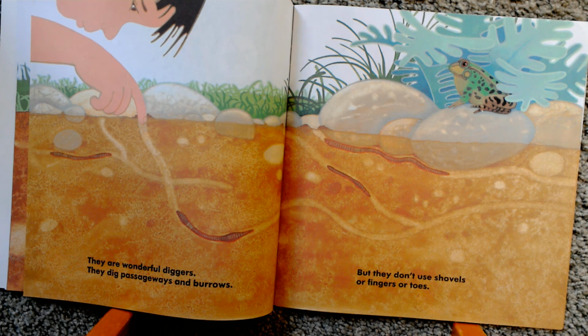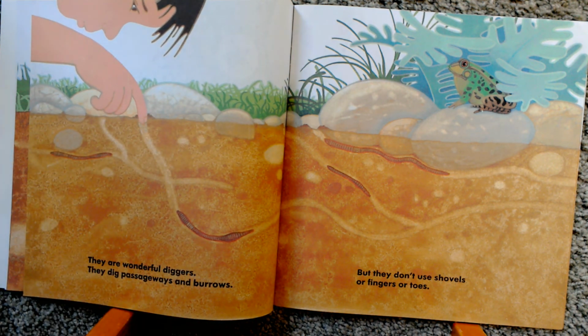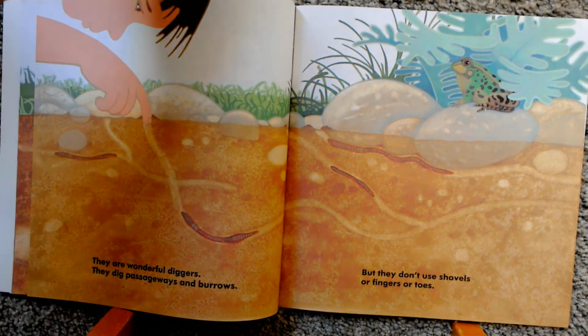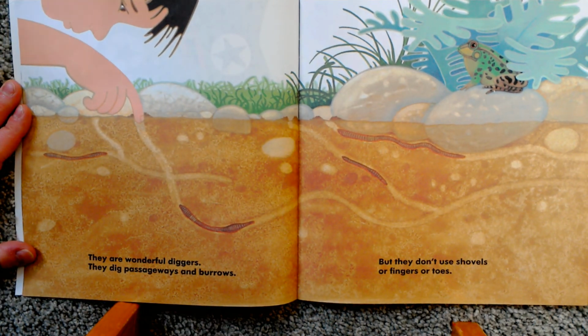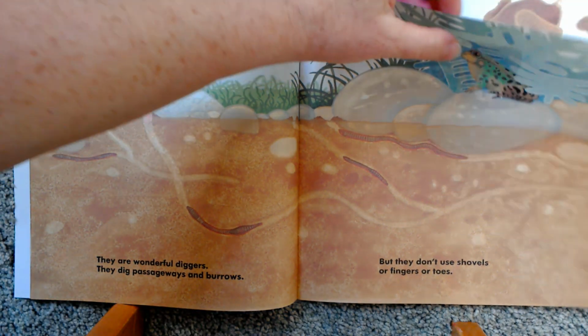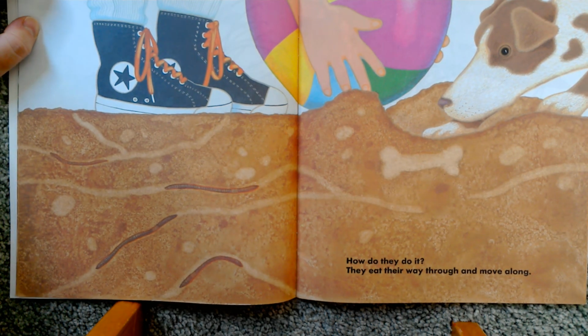They are wonderful diggers. They dig passageways and burrows. But they don't use shovels or fingers or toes. Do you think worms even have fingers and toes? That's right, they do not have fingers or toes. So how do they do it? Do you know how they do it? They eat their way through and move along.